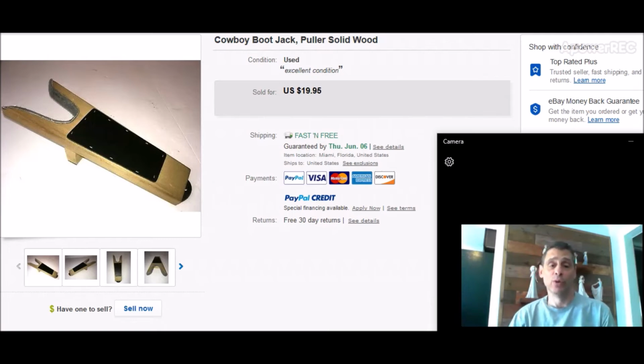$19.95. It was a really unique item. I didn't even know what it was when I saw it at first, but I guess you have to wear cowboy boots to know. I don't know. $19.95 from $2.50. Free shipping. It was in a poly bag. It was lightweight.